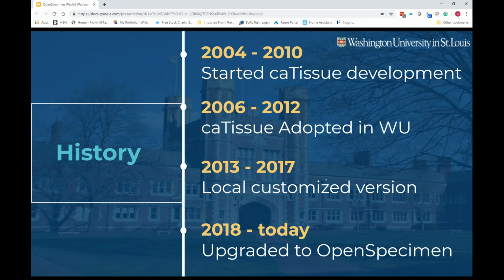There was no support for the application's use. There was no support for application customization. So what we saw institutions do is they either went to other vendors or they started forking local versions of their application to meet local requirements, which is exactly what we did. We had in-house expertise. We had CA Tissue developers that would help us customize the application and move it along from this older CA Big code base that we had.